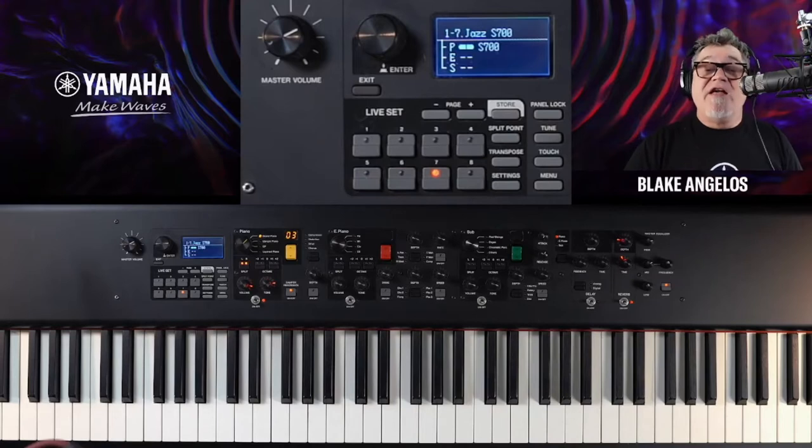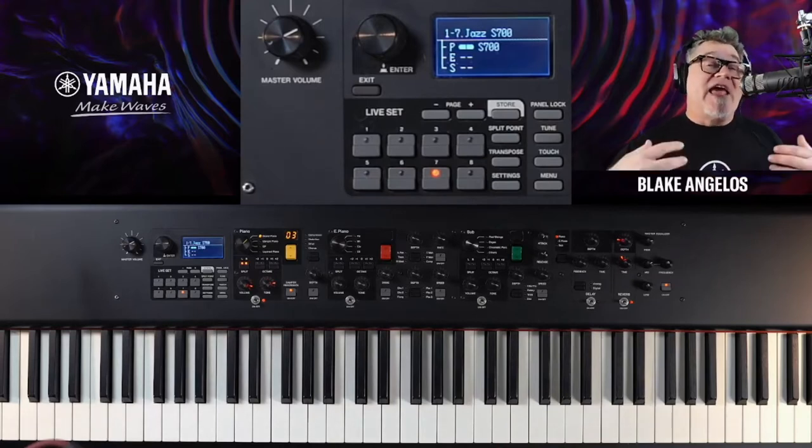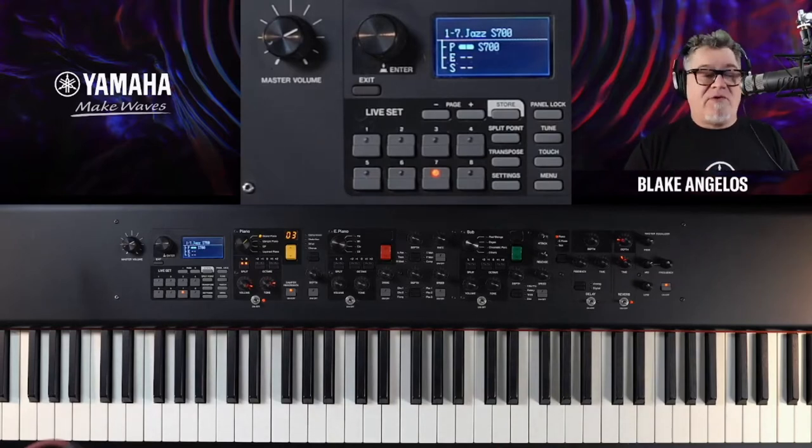Here's the S700. This was a piano that we actually had in the S90ES, a very popular instrument. We brought it back for the CP series.